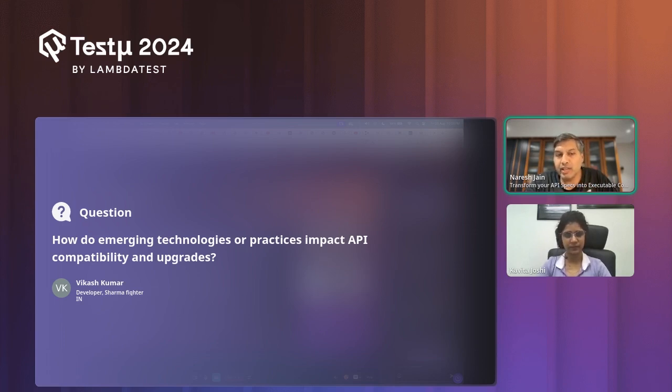Again, if you ask me, the key thing is to try and capture some of these things as a machine understandable specification, like an OpenAPI specification or AsyncAPI specification or a GraphQL file or a proto file, any of that. Once it's machine readable, you can do a lot of stuff on top of it and it becomes more explicit. So that is, in my opinion, how you stay on top of new technologies as they evolve.